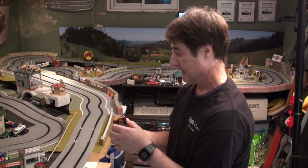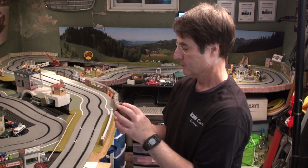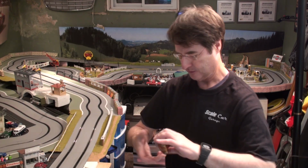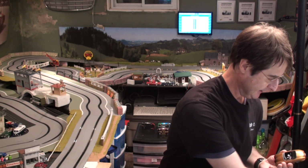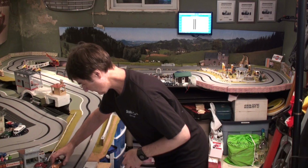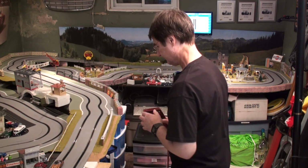Well, this car comes from the great state of New Jersey. This is Neil's car, and oh boy, that's feeling good. Oh man. All right, let's clean up his tires just in case. And let's try on the right lane. Okay, here we go.